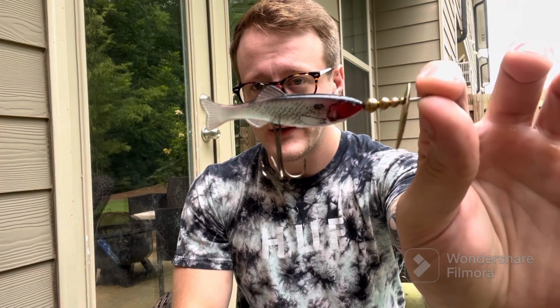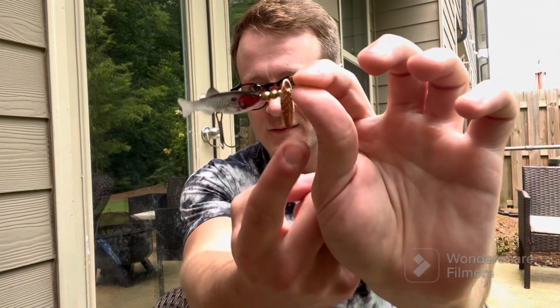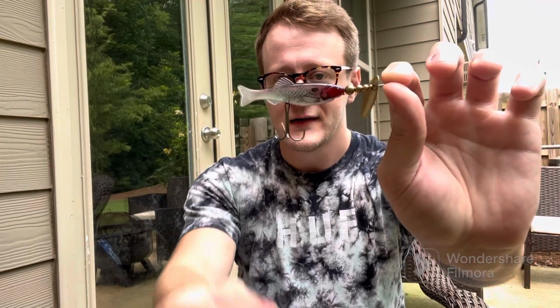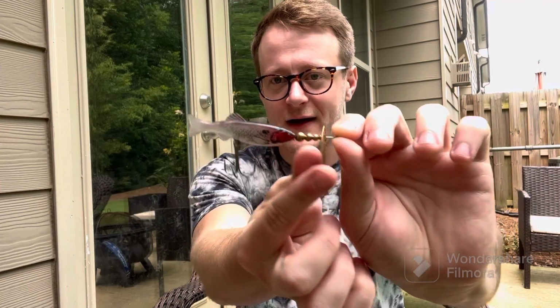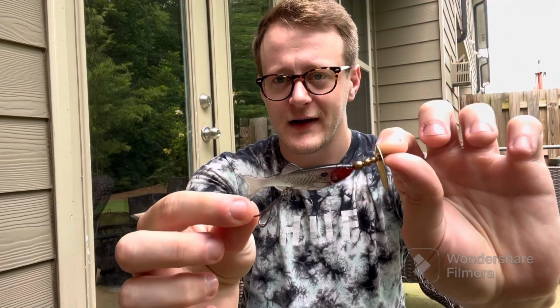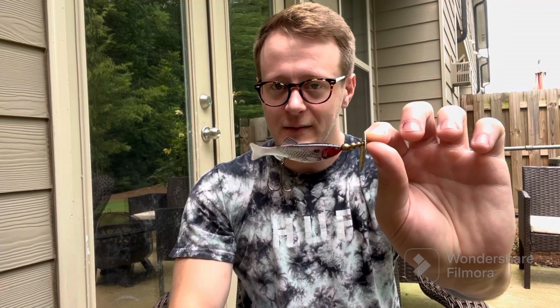You can see it's kind of a weird mix between a swim bait and a rooster tail. It's got that spinner on the front and this floating treble hook right here. You can actually grab the swim bait part of it, move that up and pull this treble hook back, so as the fish swims, this treble is going to rotate. It's a really lightweight lure, so it needs to be thrown on lighter pound test.